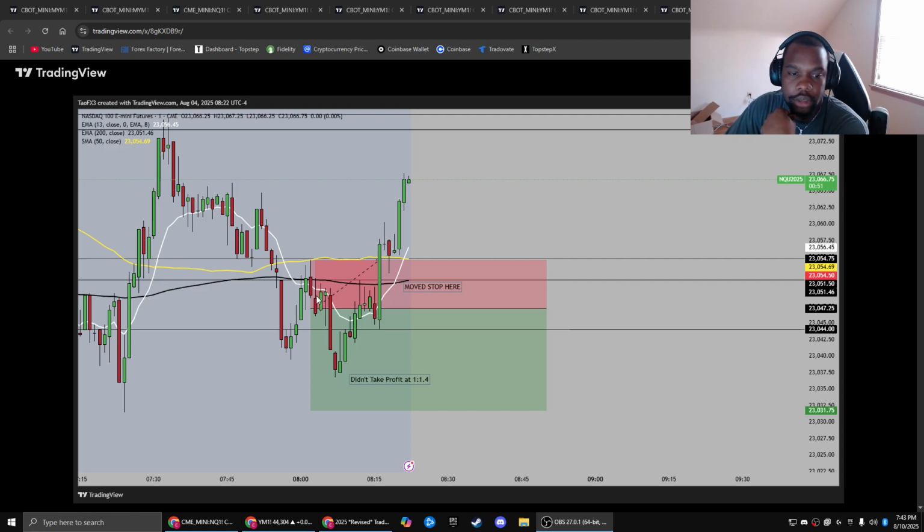I didn't take it on the initial one. I took it on the second one because it just was too close to the 200 EMA for me. So I took it on this breakout, and I was in profit. It was a good trade. Definitely hit my 1-to-1. And like I said, I wrote it here.